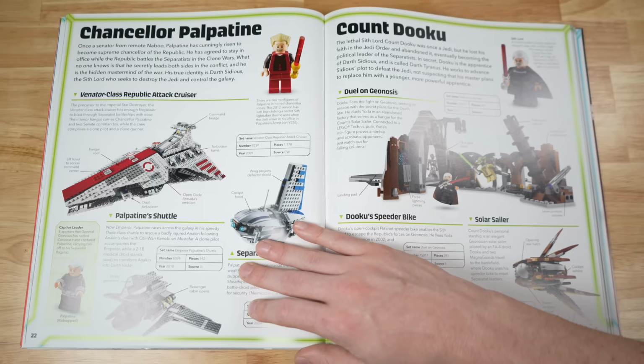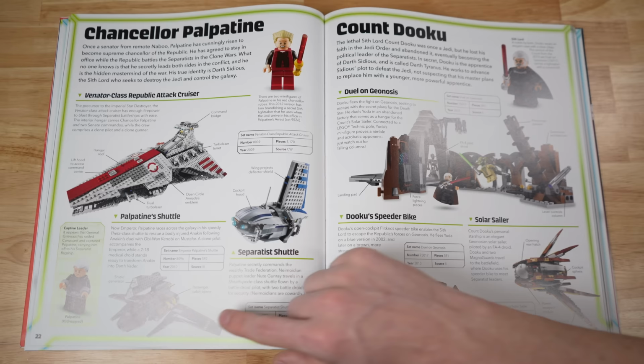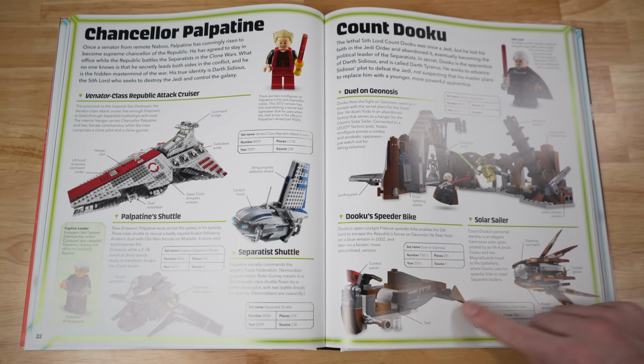Count Dooku. We have some cool stuff on this page with the original Venator, the Separatist Shuttle. I think that is a mad underrated set, as is Palpatine Shuttle. I think both of these sets are mad underrated. I think that one's overrated, quite ironically. And then we have the Duon Geonosis, Dooku Speeder Bike, and the Solar Sailor.